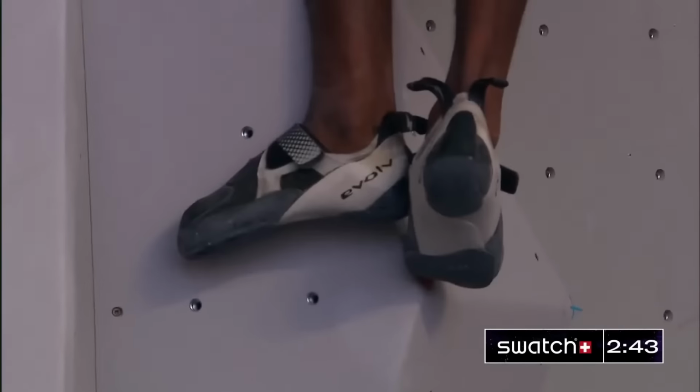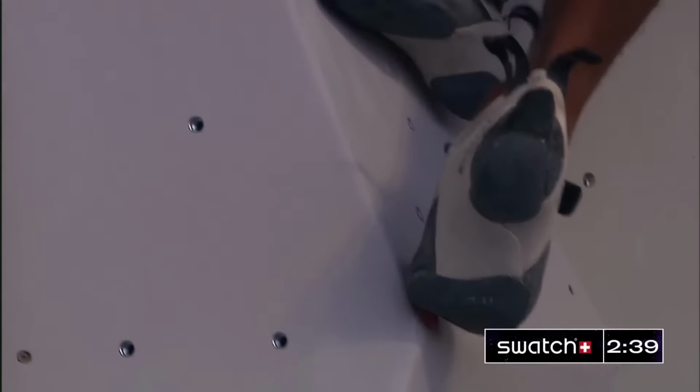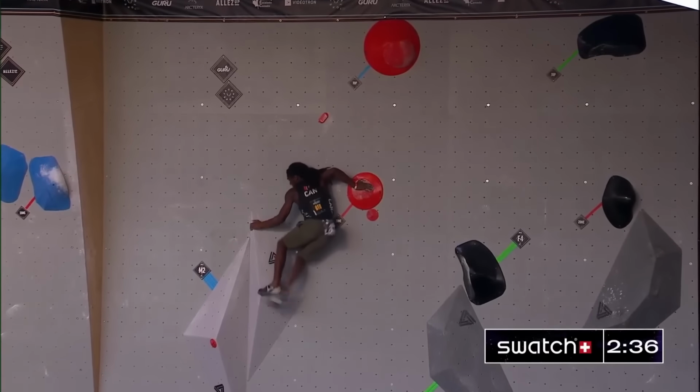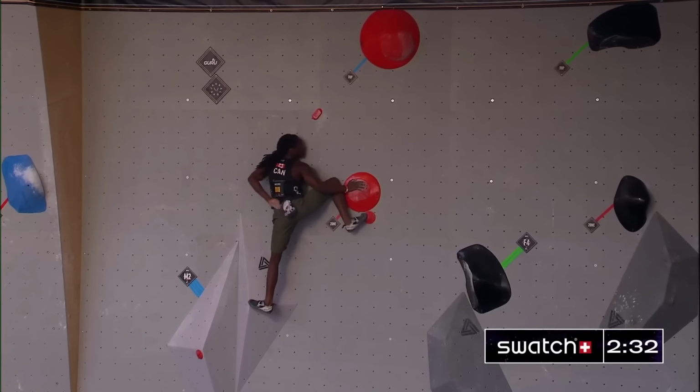Well, this is a critical point here in Guy's ascent. Now, great look at that right foot. And this is the best hold on the entire prop. So he's going to match that. Oh. So the precision there.